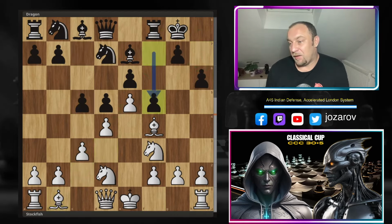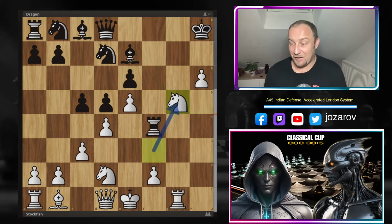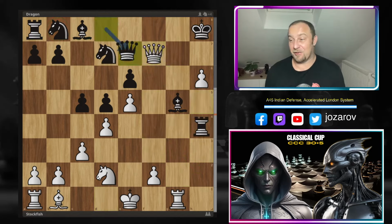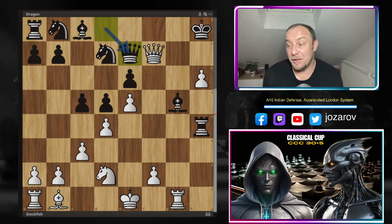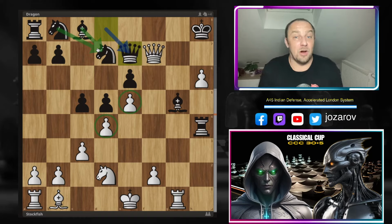This is really epic, going into this line with g4 and then sacrificing everything, and then knight to g5. You look at this crazy performance, giving up the rook, giving up 3 minor pieces for the rook, but this blocked position on the king side never really allowed black's pieces to get back into the game. Incredible performance again by the strongest chess engine in the world, Stockfish 17.